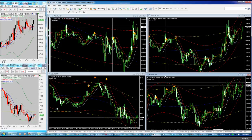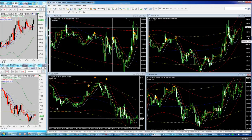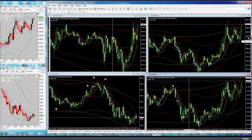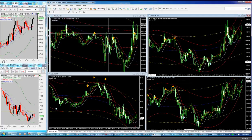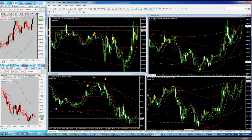Let's see here. So here comes some buyers into that higher end of the range. Typically what I see is it blows off into that red band area. So up in here. Tough time of day though for it to just go off to the races.